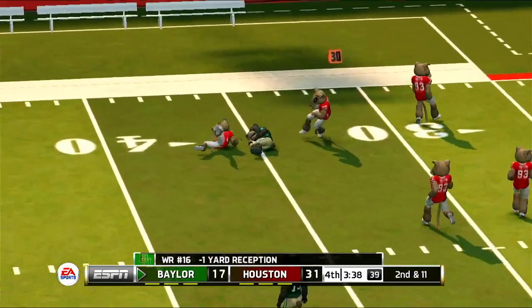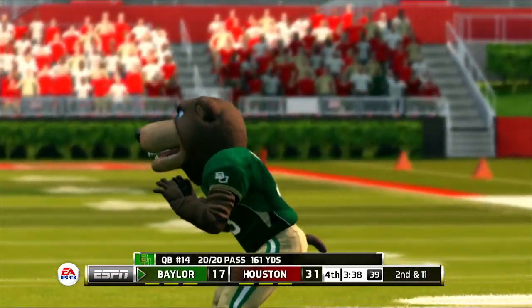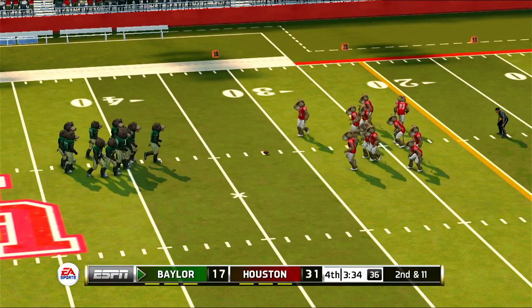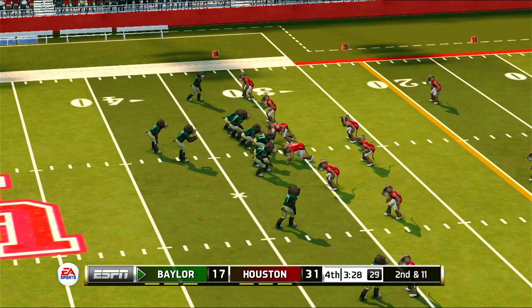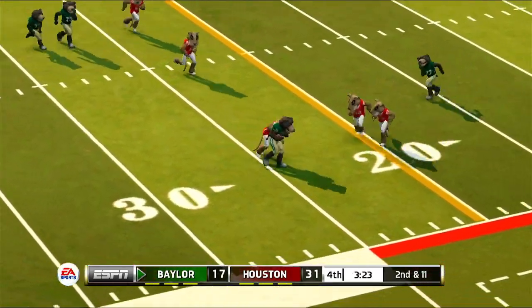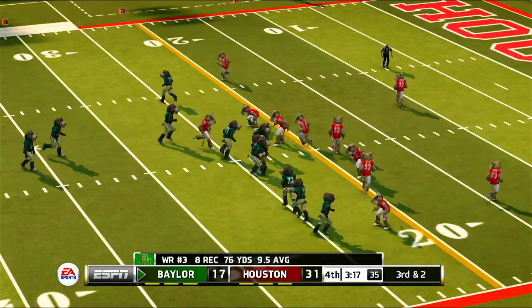Slings it. They'll drop him for a loss. That'll bring up second and 11. They make the stop at the 23-yard line. Nice play. Gain of nine yards. That'll bring up third and two.